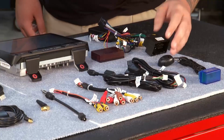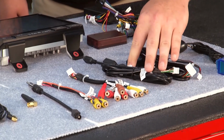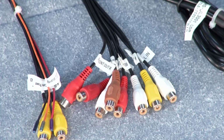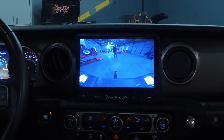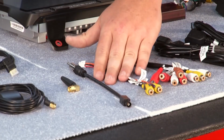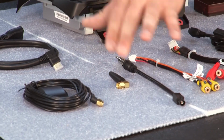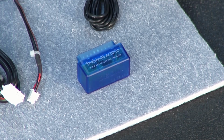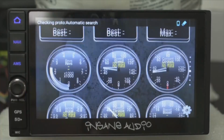Yeah. Okay. We also have extra USB connections. This is for your Android or Apple CarPlay, and we also include fast charge. Excellent. RCA cables if you want to add amplifiers, subwoofers, stuff like that. And then we have an extra set of RCAs if you want to do a front camera or rear camera. Your antenna adapter for your radio stations, the Wi-Fi adapter, and also your GPS antenna. And then an OBD reader that can tell you your check engine light codes, check your temperature, and things like that. All right, very cool.